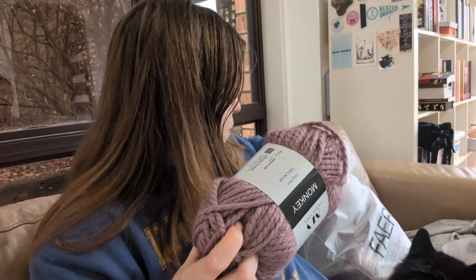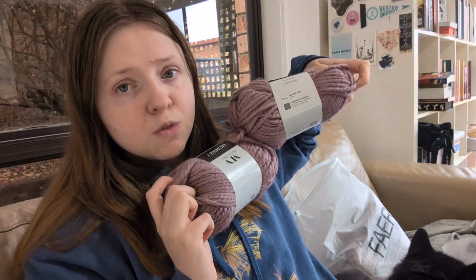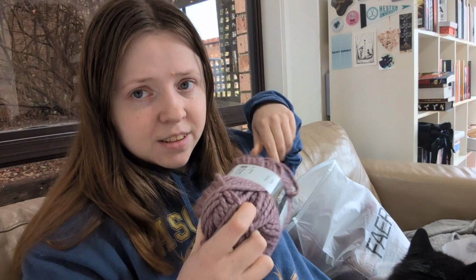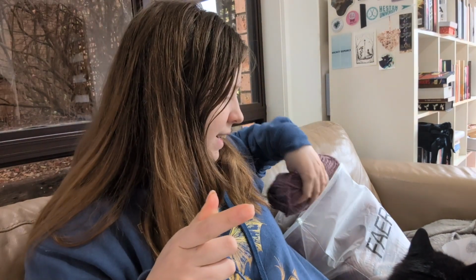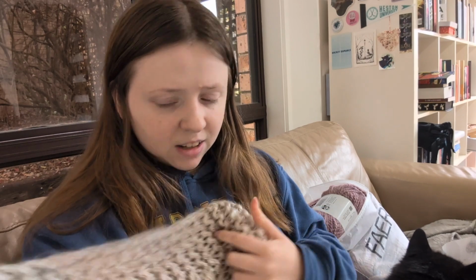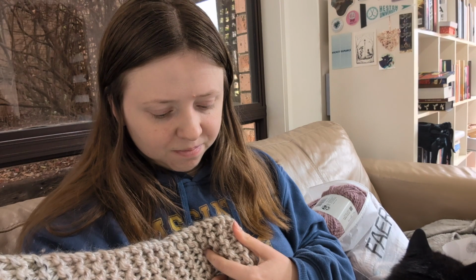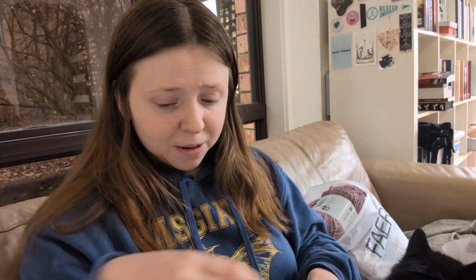So I bought 4 of those, and that will go onto the end of the blanket just to give it that little bit extra length. And I think that with the 4 of them, it should be an okay sized blanket. Here's hoping. And so that's all of the knitting I've done.